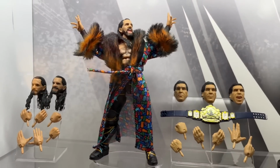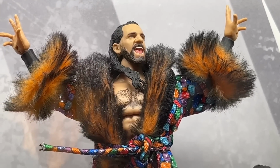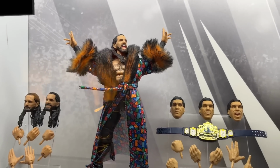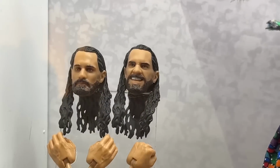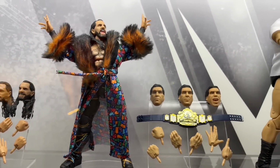And then finishing up, guys, we have the Ultimate Edition Seth Rollins. This robe is absolutely incredible. This figure looks amazing, man. I think this and AJ Styles are going to be my favorite figures of the year, man. They just look so, like that robe is unbelievable. Love the way he looks.